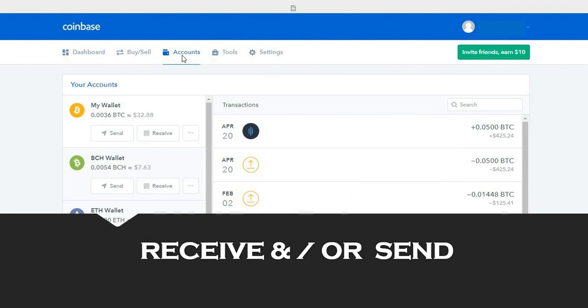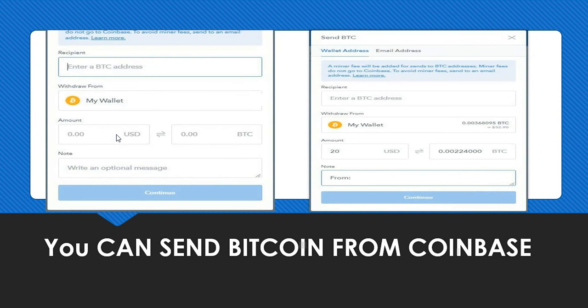Going to buy and sell, we go to accounts. And here you see in my wallet, this is Bitcoin. You see send and receive. In another wallet, you see the same thing. But right now we're talking about Bitcoin. So clicking on send here, we're going to now come to this page.